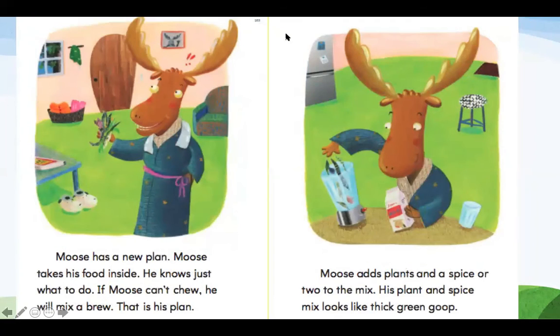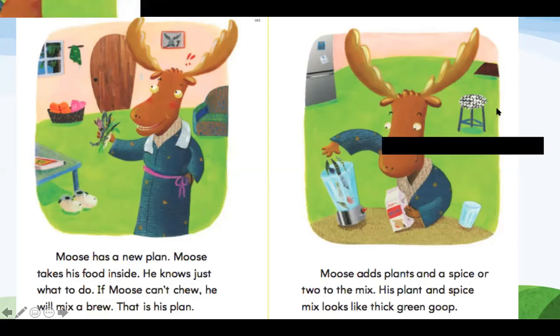Okay, who can read the next page for me? Cherry. Okay, Cherry. Moose has a new plan. Moose takes his food inside. He knows just what to do. If Moose can't chew, he will mix a brew. That is his plan. Very nice, Cherry. Great work.